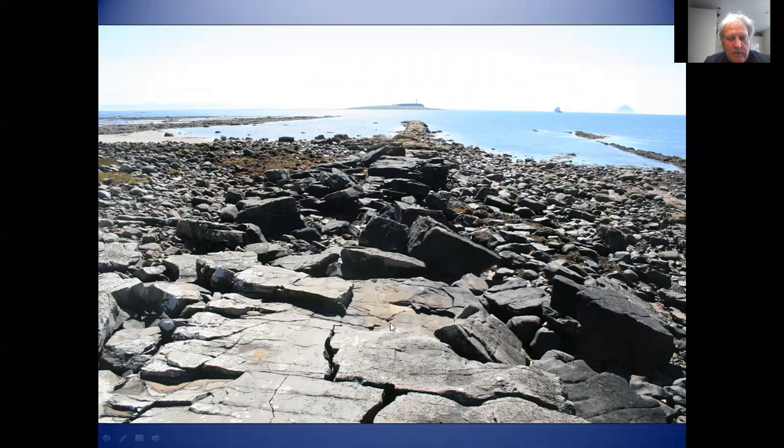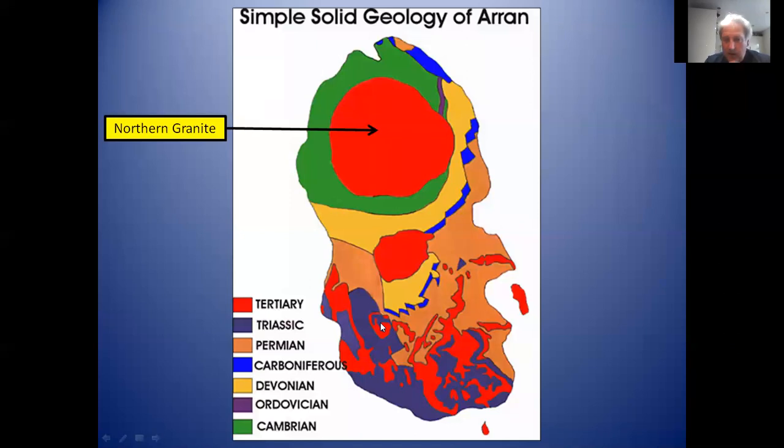So a lot of these dikes here, with different composition, size, direction. So a lot of good information there. So we've gone on to the igneous rocks there, these Tertiary rocks 58 million years ago. These are all associated with the opening up of the Atlantic Ocean. So potentially it could have opened up through here. And in the northernmost part where Goat Fell is, the core of the island is this northern granite.